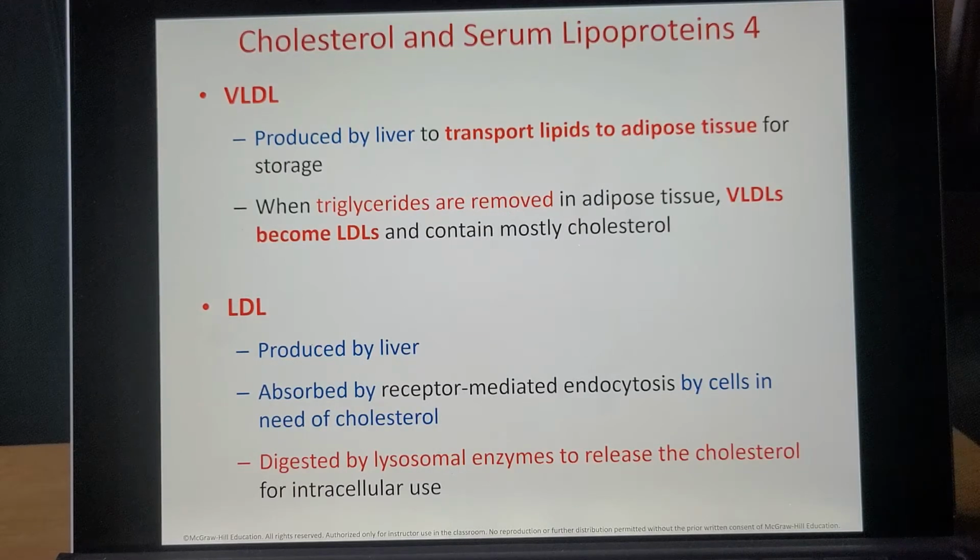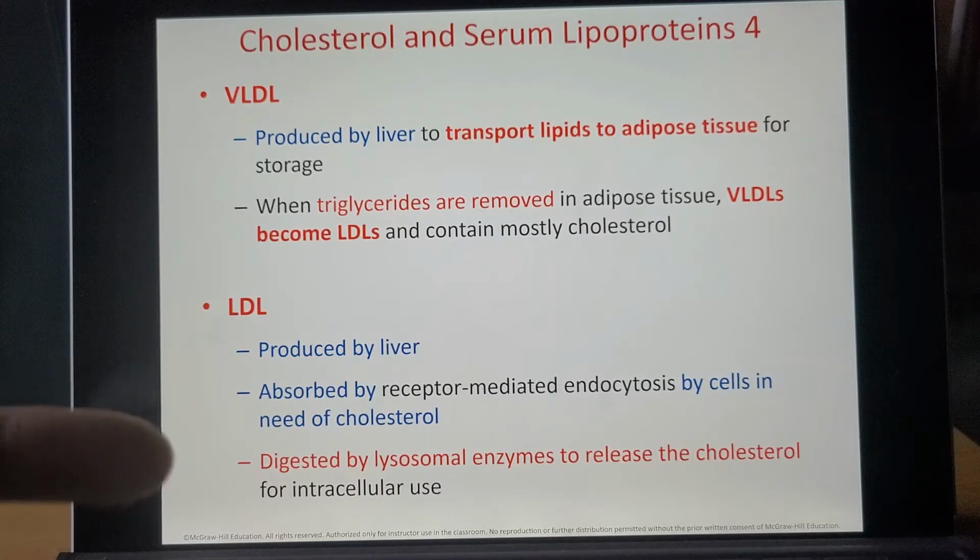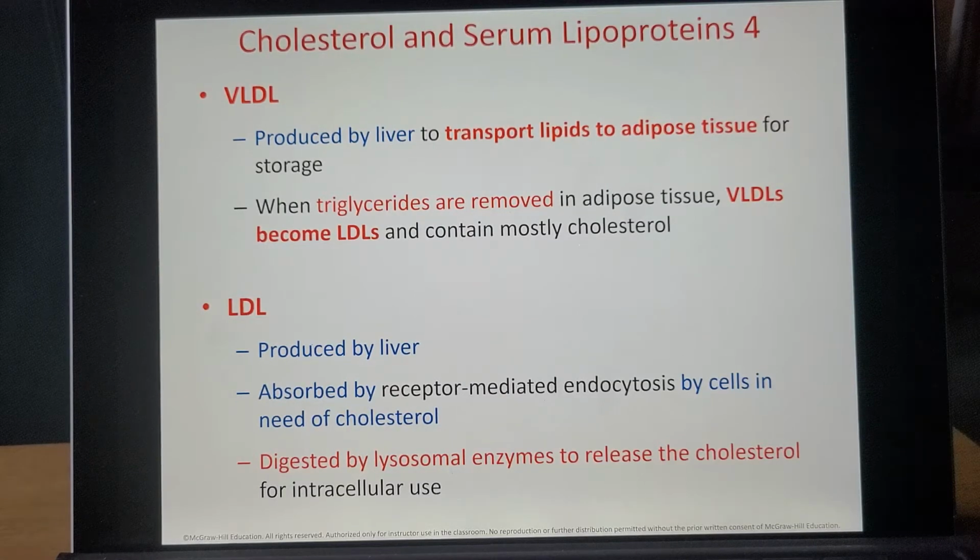Okay, so with these LDLs, which can be either just straight produced by the liver or they were VLDLs that dropped off our triglycerides, the LDLs are packaging your cholesterol. So remembering your very low density lipoproteins, they're going to be packaging all kinds of your different fats. When they drop off the triglycerides, you're still stuck with the cholesterol. So the cholesterol is what's going to stay in your bloodstream until you find a cell that needs cholesterol. Then that can be absorbed, and then the LDL can be broken down so that you can release the cholesterol for the cell to use.